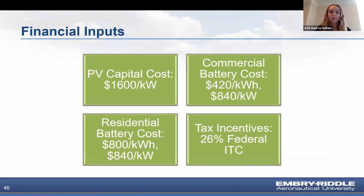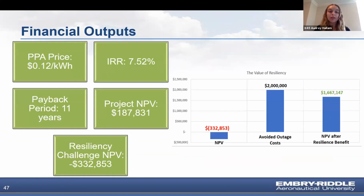So some of the financial inputs for our solar plus storage system include a PV capital cost of $1,600 per kilowatt, commercial battery costs, residential battery costs, and tax incentives, for which we use the 26% federal ITC. And then for financial outputs of our solar system, that included a PPA price of about 12 cents per kilowatt hour. And then for the solar plus storage system, we had an NPV of $187,831, an IRR of 7.52%, and a payback period of 11 years.